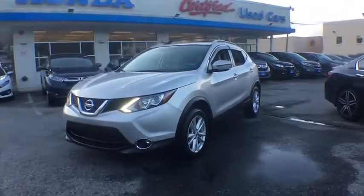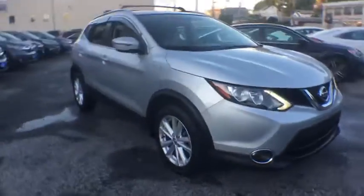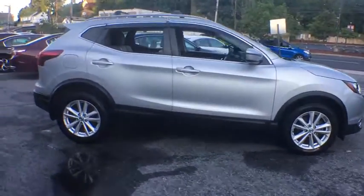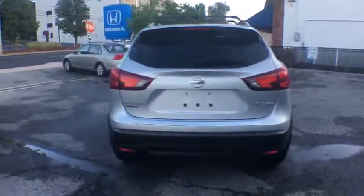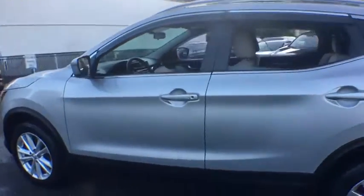Take a ride in the 2018 Nissan Rogue Sport. The Nissan Rogue Sport is a subcompact SUV that provides all the functionality. A smooth ride, lots of cargo room, and a roomy back seat is a recipe for a pleasant traveling experience. This vehicle has less than 25,000 miles.